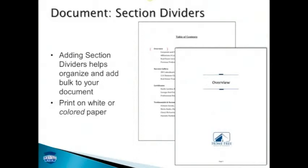The next thing, I put section dividers in all of my documents as well. Adding section dividers, in my opinion, helps to organize you and organize the person reading it so that they know where they are in the scheme of things. And it also helps to bulk up your document, believe it or not, especially if you're brand new and you don't feel like you have a lot to put into the document. It gives the thing a little bit more weight when you're handing it to somebody.